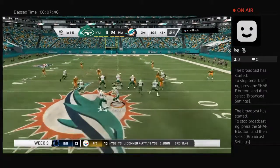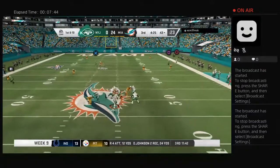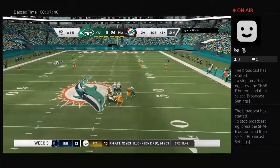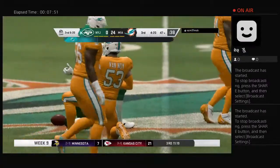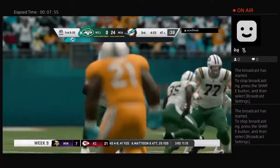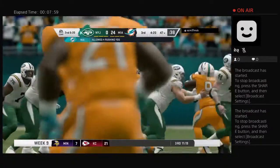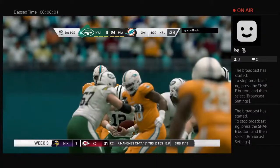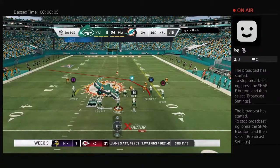Reset. They go play action here on first down. Under pressure, and he will go down. Sacked back at the 46. Kyle Van Noy picks up his second sack of the afternoon. So now 20 yards to go on second down after the sack. Work to be done.